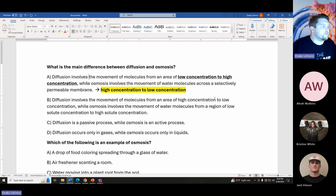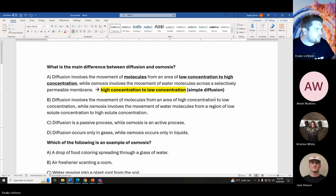So with diffusion, we're going to have movement of molecules, but we're not going from low to high. We're going from high concentration to low concentration in most cases. Talk about simple diffusion, which is what you'll see, like I said before. Next answer choice: diffusion involves the movement of molecules from an area of high concentration to low concentration, while osmosis involves the movement of water molecules from a region of low solute concentration to high solute concentration.